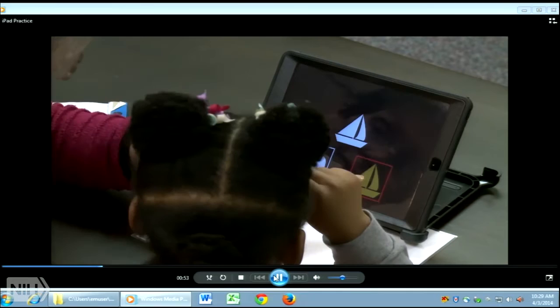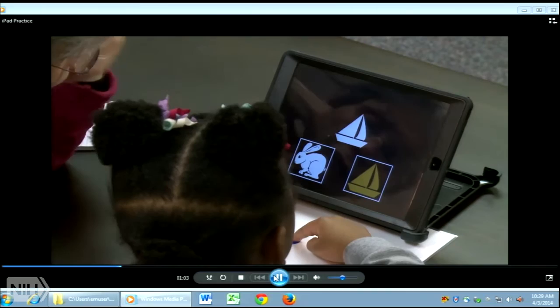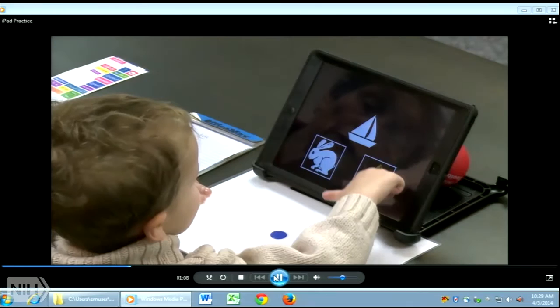Shape. Which one's the same? Touch the button that shows the same picture as that. This same one. Shape. That's right. Good job. Shape. Which one do you push? That's right. Great. Shape.